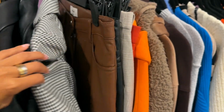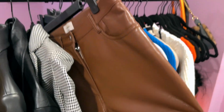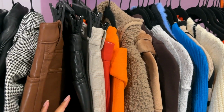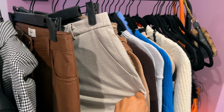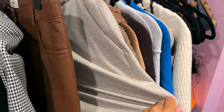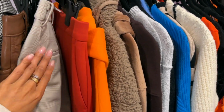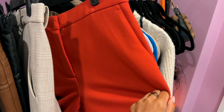I have a blazer behind that. Of course, I have my two pairs of leather pants from Aritzia. I have my dark brown pair and of course my black pair. We have this really pretty plaid pair of work pants that I love to wear to work, honestly all throughout the year, but especially during fall, just because it's this really pretty tan plaid pattern that I love. I also have this pair of work pants. These are like a dark burnt orange color.